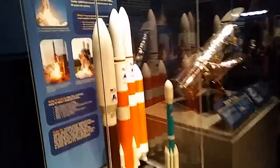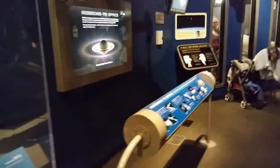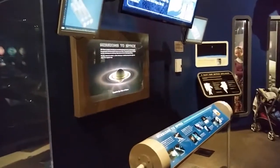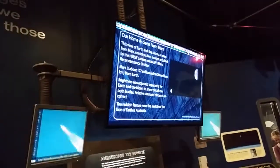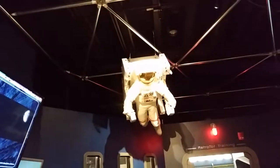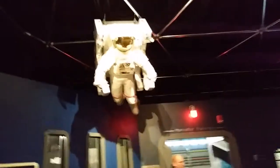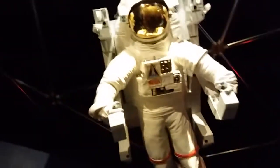They got the Atlas and Delta rockets. What are they on Hubble? And a little NASA newsfeed thing, the latest stuff. Same thing on Gene Cernan. I'm looking over it all. Someone gave up their suit for this operation. No one in particular.